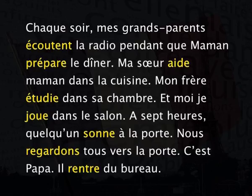Chaque soir, mes grands-parents écoutent la radio pendant que maman prépare le dîner. Ma sœur aide maman dans la cuisine. Mon frère étudie dans sa chambre. Et moi, je joue dans le salon. À 7 heures, quelqu'un sonne à la porte. Nous regardons tous vers la porte. C'est papa. Il rentre du bureau.